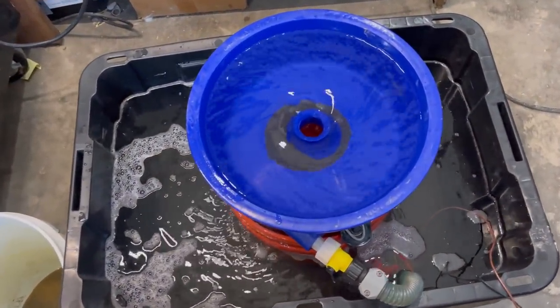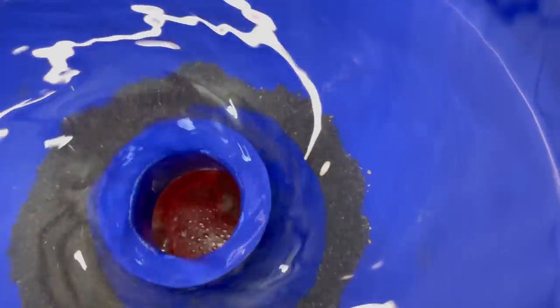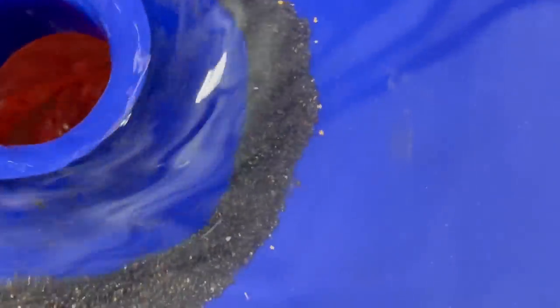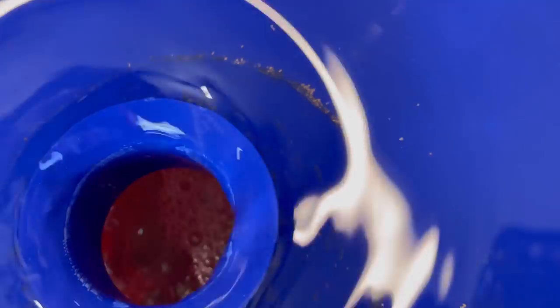Time for some blue bowl action. Look at all that gold. Working on getting the black sand removed. Oh, I am seeing gold. And that's only one spoon. That's the first spoon. And I am seeing some gold like crazy coming out of that hole.